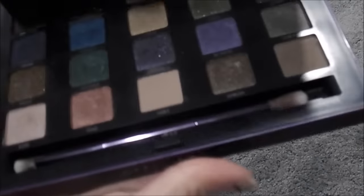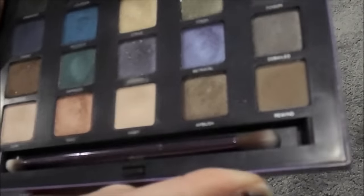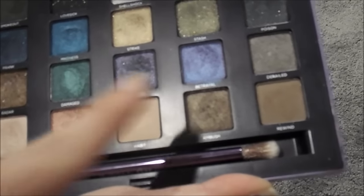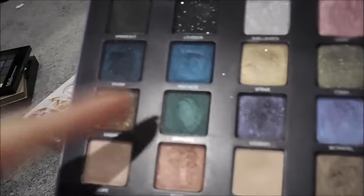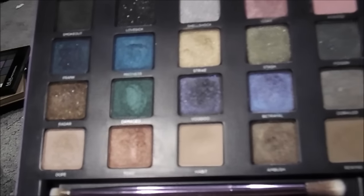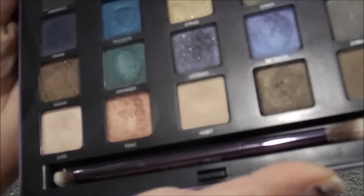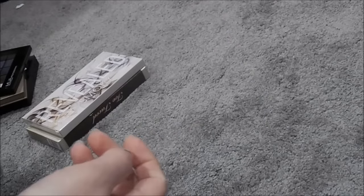Next is the Vice 2 palette by Urban Decay. Now this is one that I think I'm going to let go, because I've used it for a month, and the only eyeshadow I really want to use is this one. These Money Together, the blue I have in another palette, the green is in another palette, Voodoo's really chunky, Toxic I have in the Lorac one, I think. So I'm still on the fence, but I'm pretty sure I'm going to sell it. It was fun while I had it, but yeah, it's time to go.